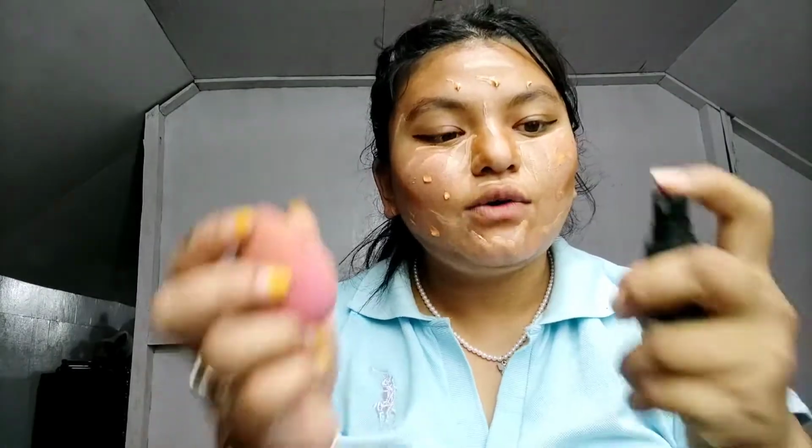It's from MAC. It's MAC, baby. And the next thing we are applying is concealer. And now spraying some setting spray on it and blending it well together.